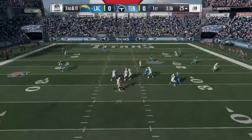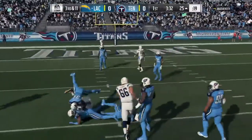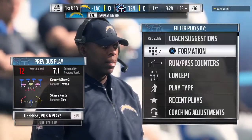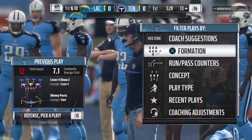To throw, Rivers. Going underneath for Gordon, and he takes it down to the 13 and picks up the first. The Chargers passing game rolling a bit here. They've got another first. And they're getting him involved early.